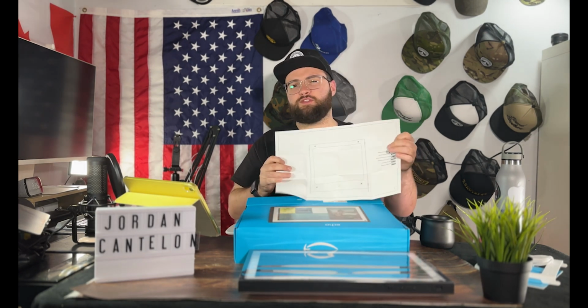Cool. I don't know if I'm gonna mount this right away. Don't really want to be drilling holes in the wall, so I'll probably just have this standing next to my bed or something like that, or on my desk, at least for now, until I can buy a stand for it. Yeah, so that's what you get inside the box, and we'll get this set up, and then we'll come back and do some tests. Let's keep it moving.